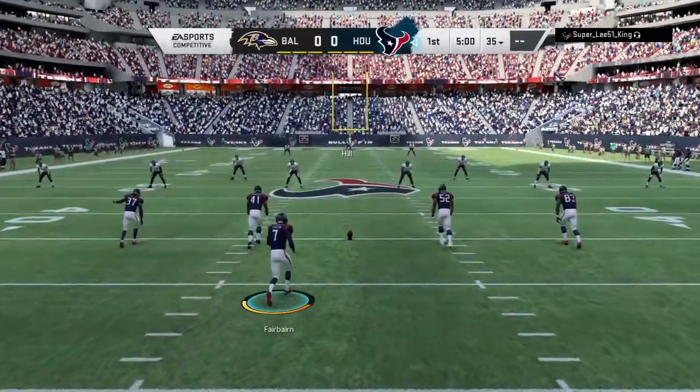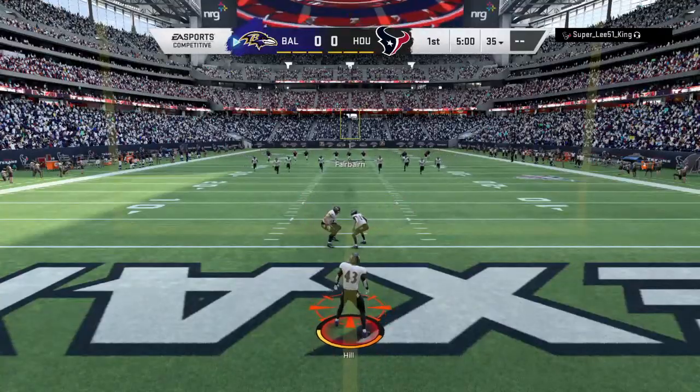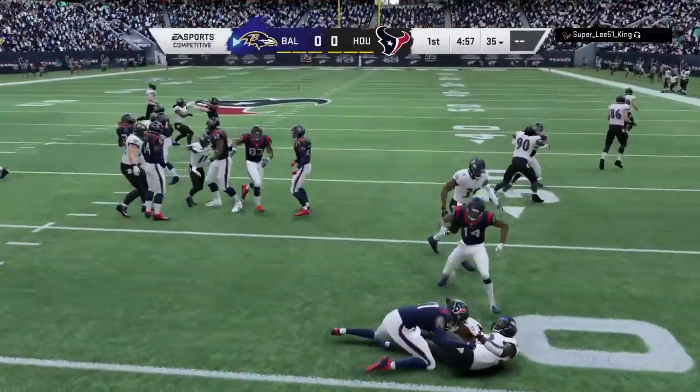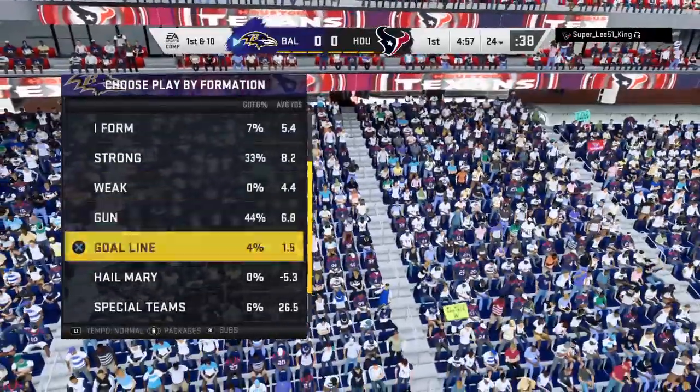And we are underway from NRG Stadium in Houston. That'll be taken in the end zone. They'll bring it back to just about the 25, call it the 24-yard line.